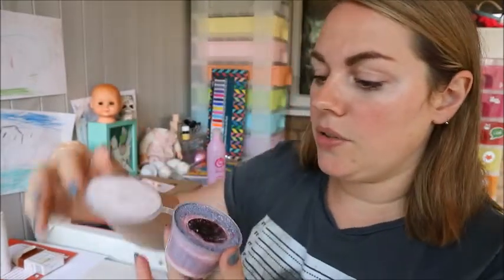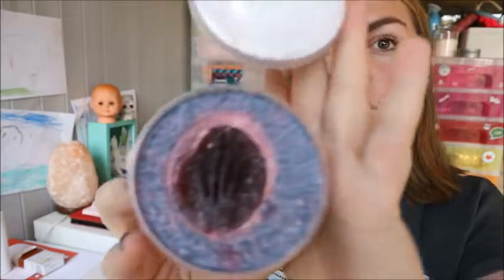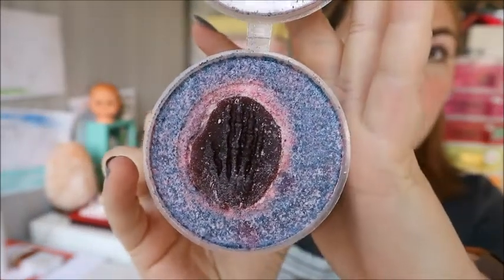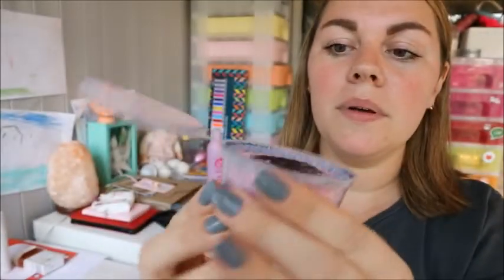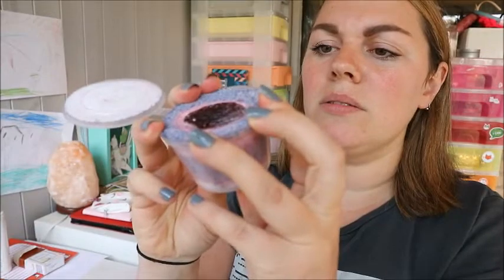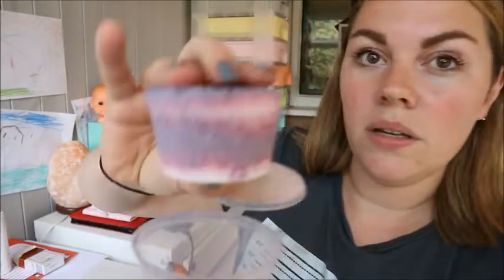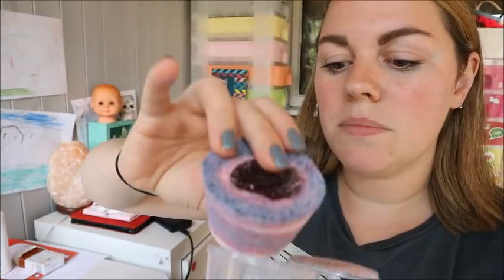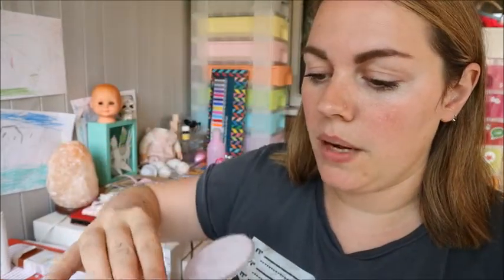And this one inside, if you look, it has got a little soap that sort of dissolves as well, and it is a skeleton hand. If I can get it out a little bit... Oh, you can see it's really, really cool. It smells amazing. I'm just gonna pop it back in for now because I'm not gonna use it till tonight, but I wanted to film this bit now.